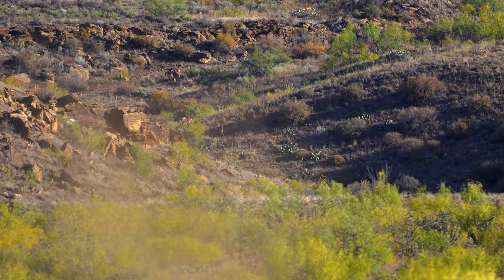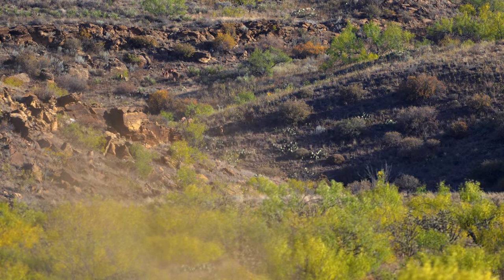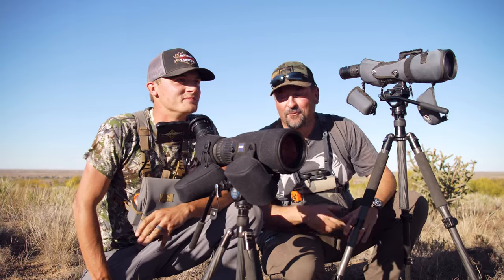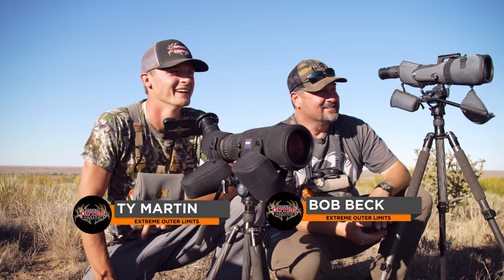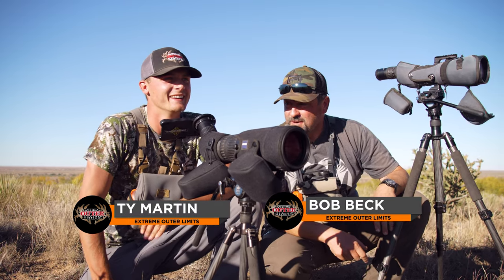But in all reality, we do have a group of Aoudad spotted. Yes, Bob spotted them. All right, all seriousness. So they're 1,200 yards. It's way too windy for a shot.